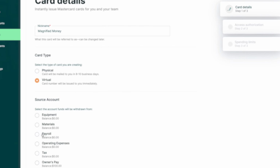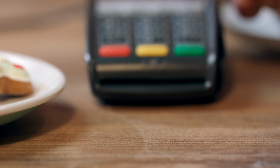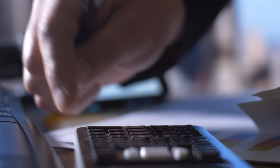So let's say you have an employee doing some work for you, and maybe occasionally they have to go out and buy some materials for you. Well, really, you only have two options, the first of which being giving them your card, which is really risky for a lot of reasons, or the second option being having them pay for that stuff, and then you have to reimburse them and deal with the expense report, and that's just a huge headache that you want to avoid at all cost.